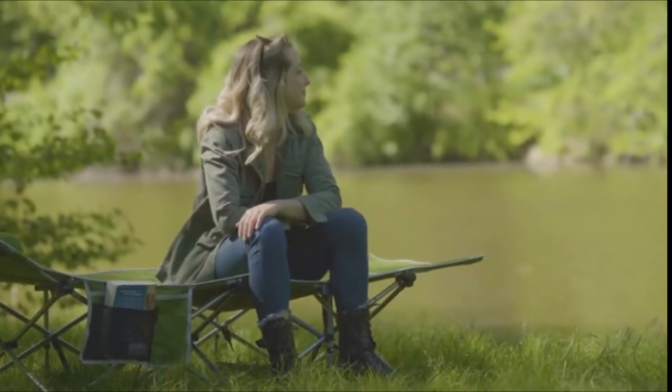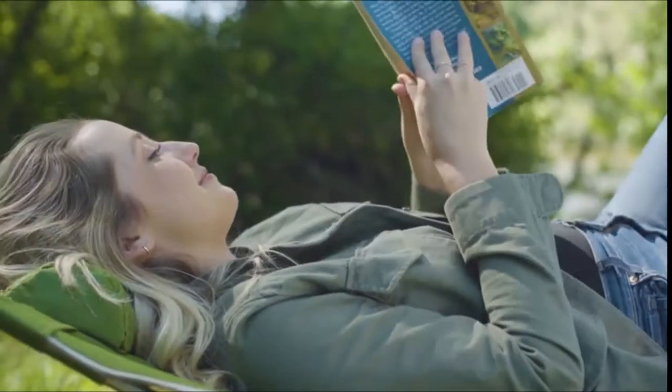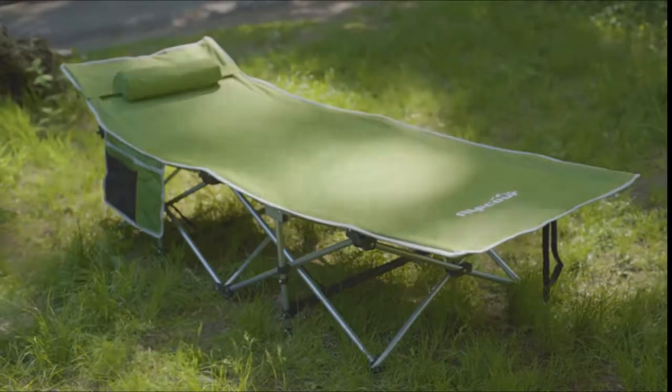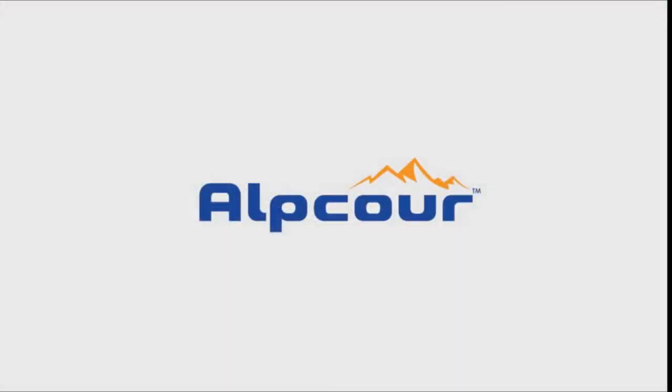Roughing it doesn't have to mean restless, achy sleep. Let the clouds be your blanket while the world rests beneath you. Let an Alpcour camping cot comfort your adventures.